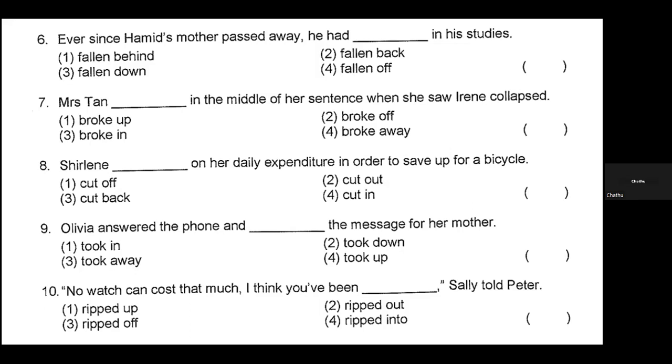Oliver answered the phone and took down the message for her mother. Very good. Okay, so next time, if your mother is not at home, and you answer the phone, and your auntie tells you to tell your mother something, you took down the message, okay? All right? You took down the message, okay?